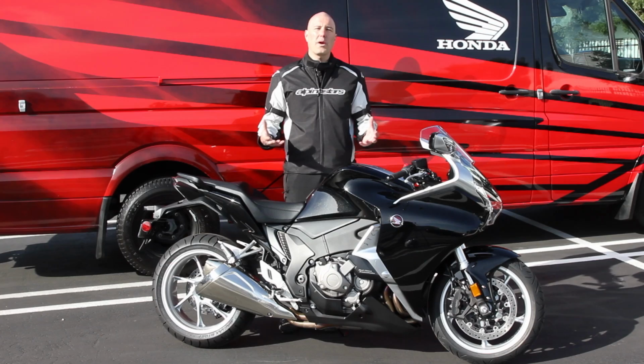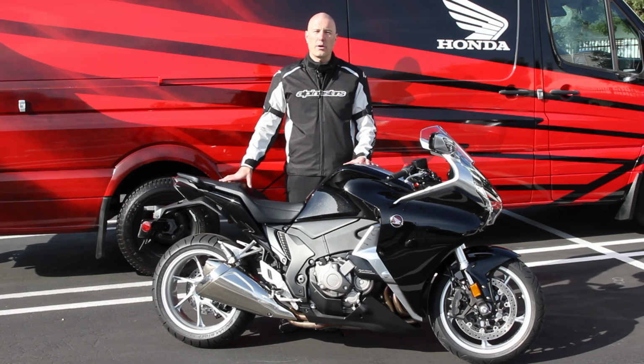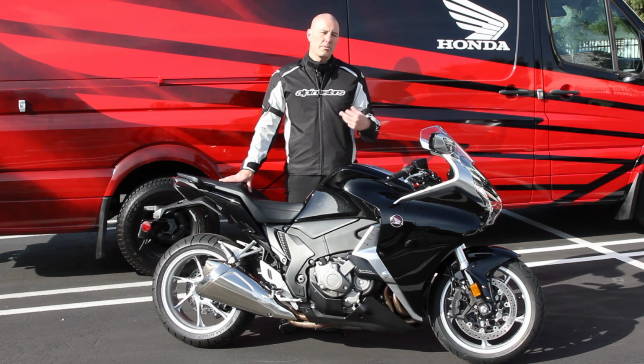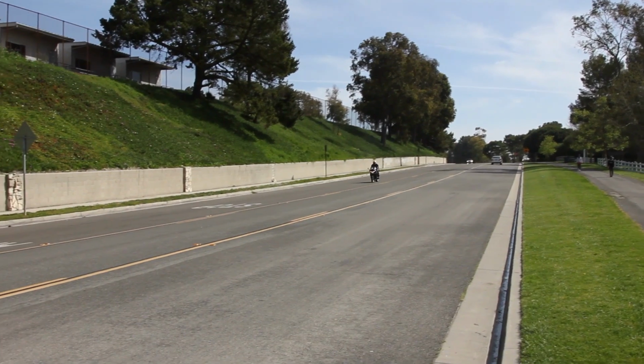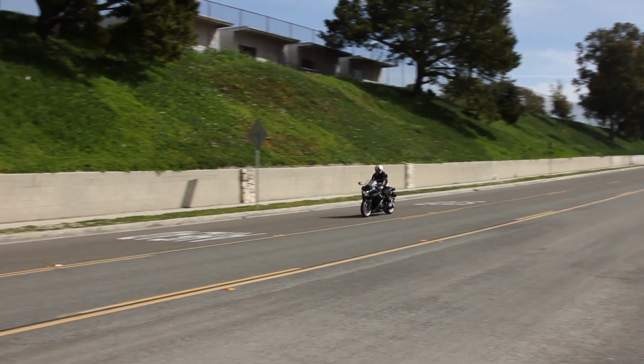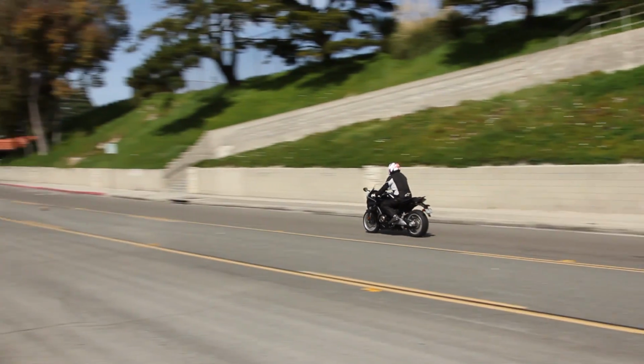So if you've ridden motorcycles before and maybe you're just not able to work that clutch, maybe you're not able to shift with your left foot, maybe arthritis has set in, or pain, or you're missing some strength, then this is the motorcycle that's going to get you back in the saddle and back to motorcycle freedom.